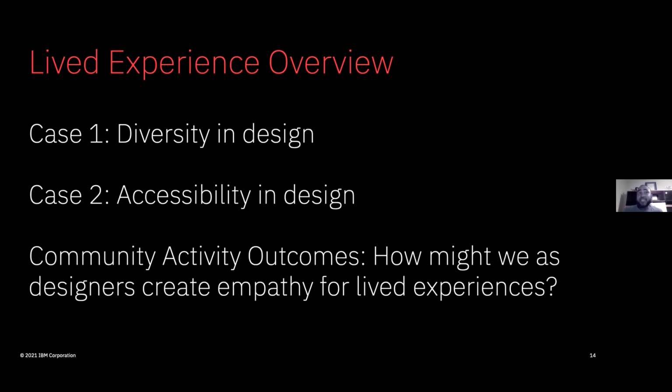And that helps bring the needs of people with diverse abilities into focus. And at the end, we will bring it all together with some of the results of an activity we conducted with our racial equity and design community to help answer the question shown here. How might we as designers create empathy for lived experiences? We will then open the floor to all of you to share your thoughts on the issue.